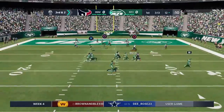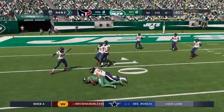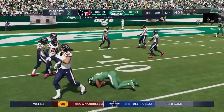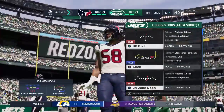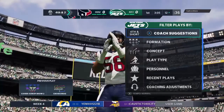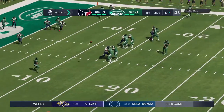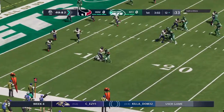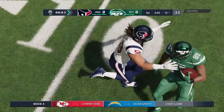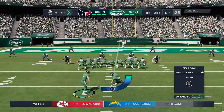On 3rd and 2, Newton. He's got Herndon, his tight end. And they go the wrong way on this one. Losing yardage back at the 12. It'll be a loss of 1, and that's going to make it 4th down. Here's Greg Joseph now to try the field goal.